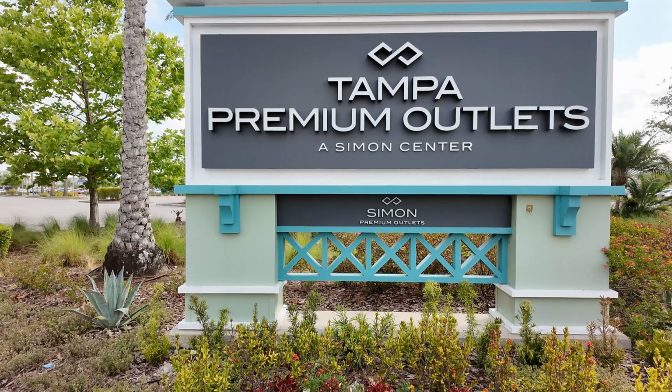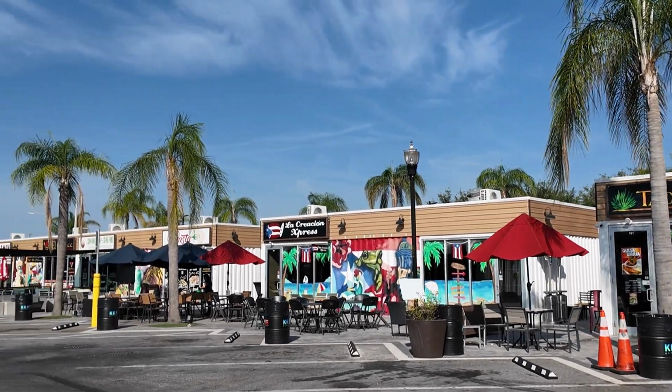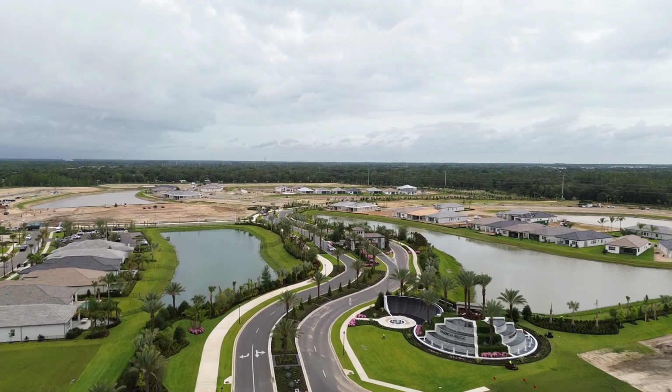So you have the Tampa Bay Premium Outlets, which are going to be about 20 minutes from here. You have the Shops at Wiregrass Mall. You have great rated schools. You have the Crate at the Grove, lots of great restaurants that are coming to the area. You have grocery stores. There's a Whole Foods being built here. There's also rumors of Tesla having a dealership here as well. So literally everything you need right here in Wesley Chapel.